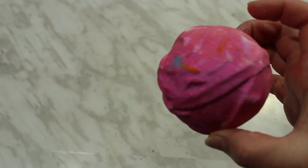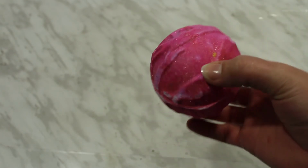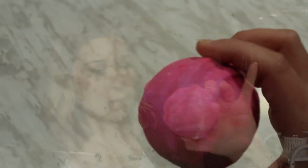And I also have here the pink bath bomb. Very original name. This one, as well as the other ones I showed you, was $8.95. Its main ingredient is vanilla absolute. This is very candy scented, vanilla. It's kind of all over the place, but it smells really nice.